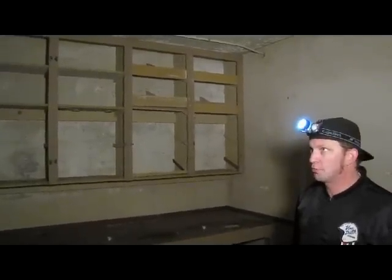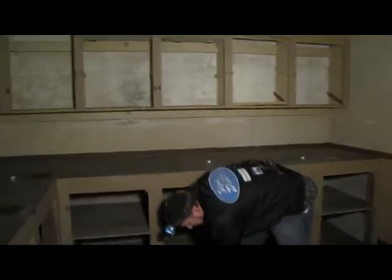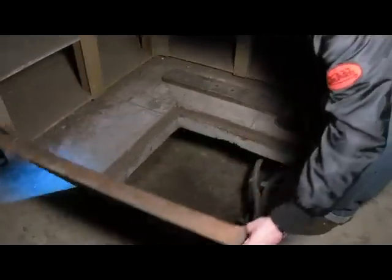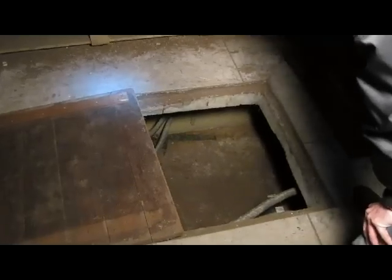We have a small room in here that has shelving units slash cabinets. I believe this was the storage room for the Fort Berry radio and switchboard room that we're now in. Along with, looks like we still have, yes we do. So you have the original cables from the outside, leading from a manhole inside the facility.